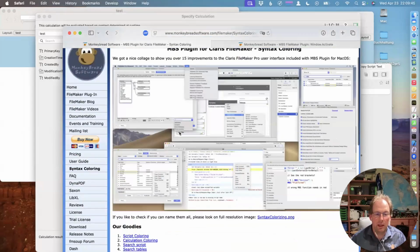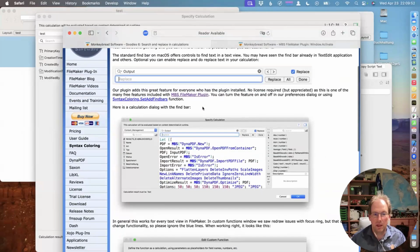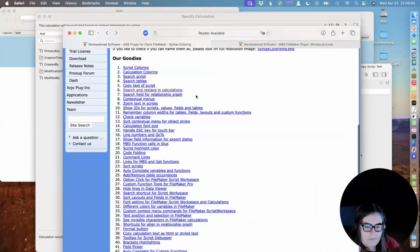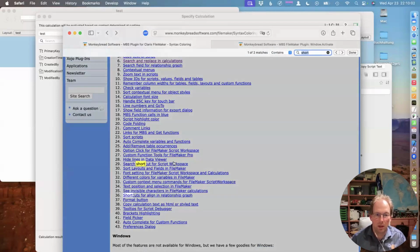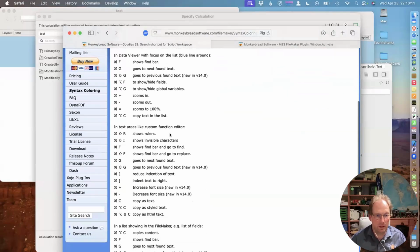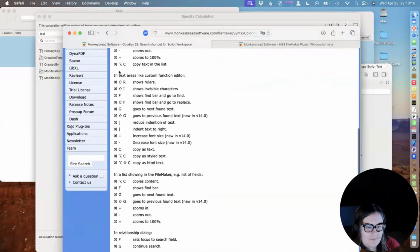Syntax coloring and, good question, here, search and replace in calculations. There's an article about this. The screenshots are usually a little bit older. And where are my shortcuts? Good question. Here's a list of shortcuts: script workspace, data viewer, relationship diagram, text areas.